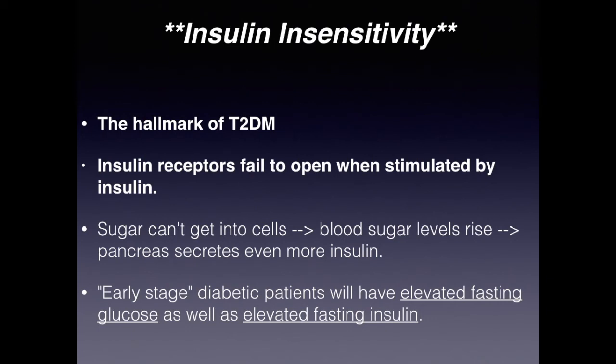Part 2 of the presentation is coming up next, and I will discuss risk factors for type 2 diabetes.